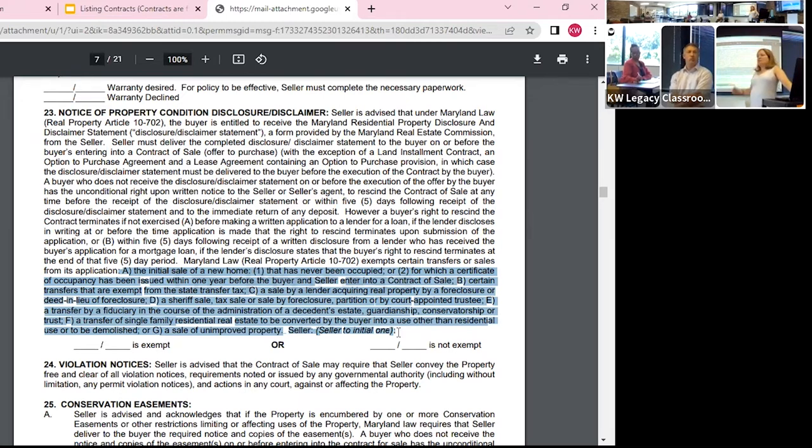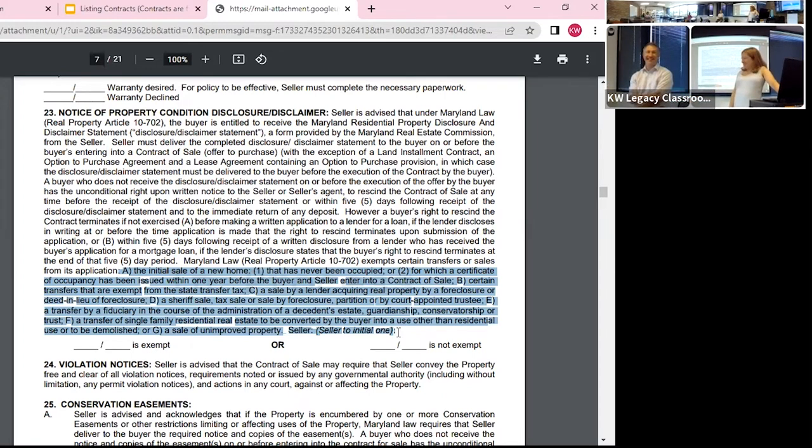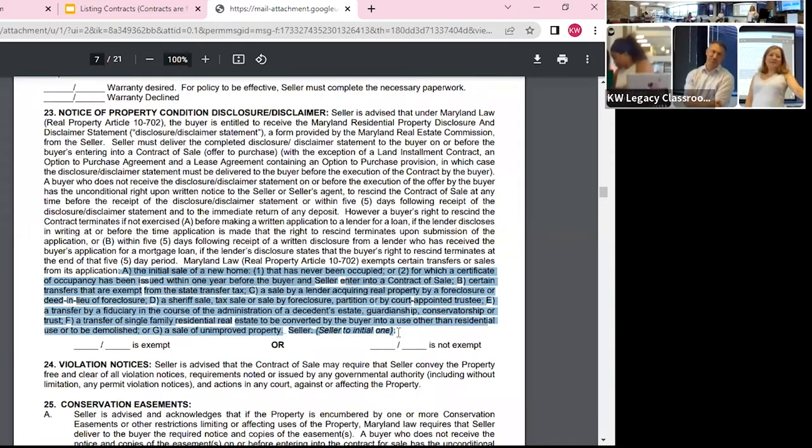Paragraph 23 is the most confusing for every single agent. I highlighted the bottom section of this because this is really the section that explains it. So if any one of these apply, right, is it an initial sale of a new home? Has it never been occupied? I'm not going to read all these to you. But if any one of these apply, then they would be exempt.